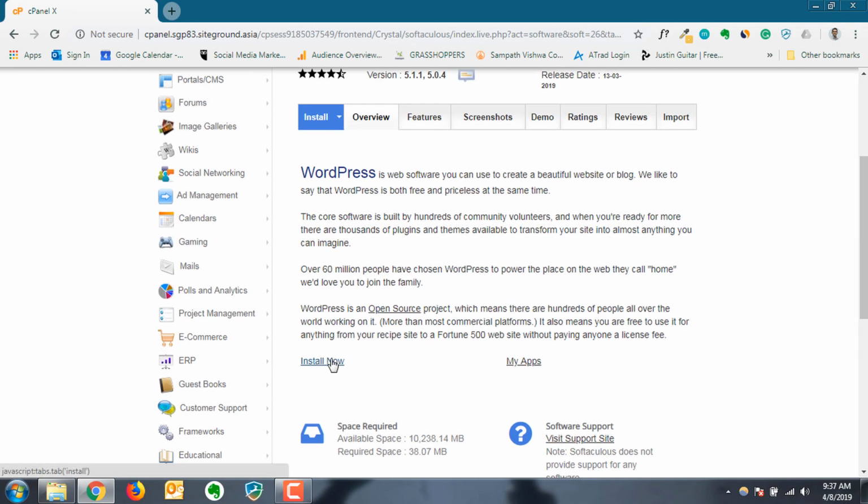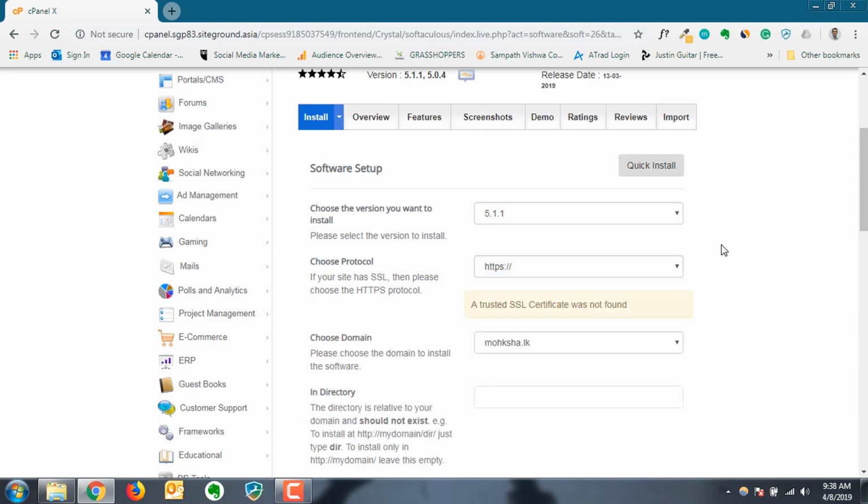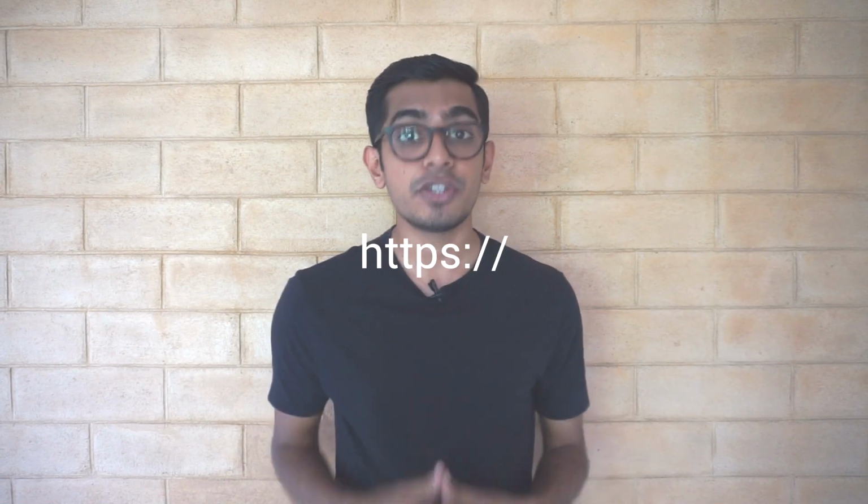Click here. You can leave the first option as it is. Here you can select whether your site is going to be a HTTP or HTTPS. What you should ideally have is a HTTPS website. But in here you see that you are getting an error message. It says there's no SSL certificate available. So what's an SSL certificate? Well, have you seen that little green padlock next to web addresses or domain names? Well, that's called an SSL certificate. It's also known as HTTPS.